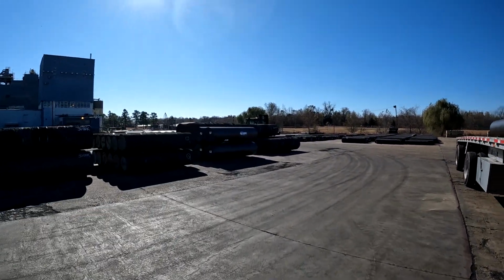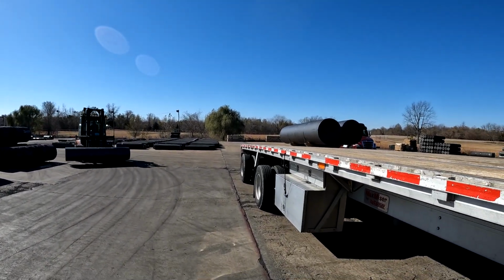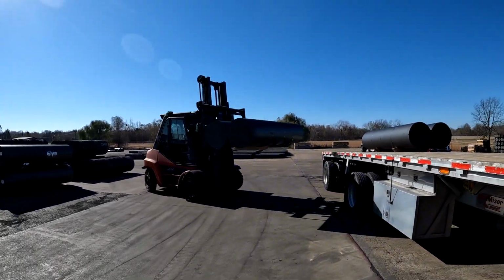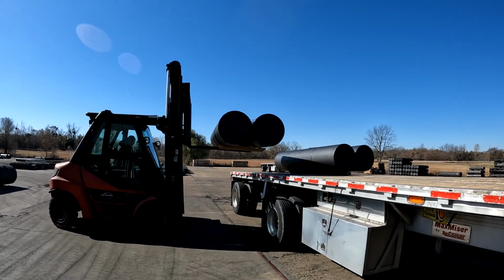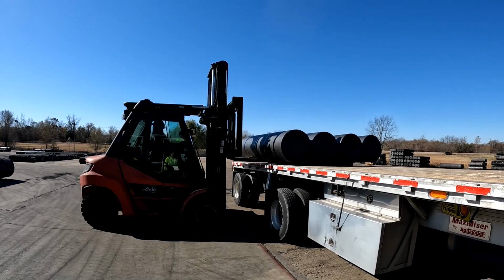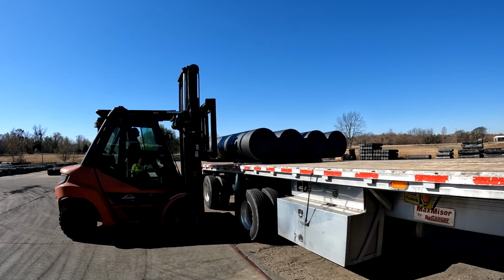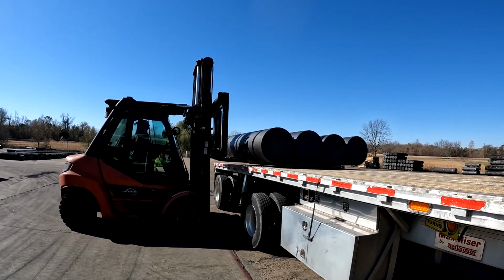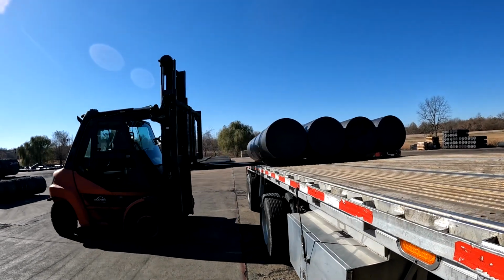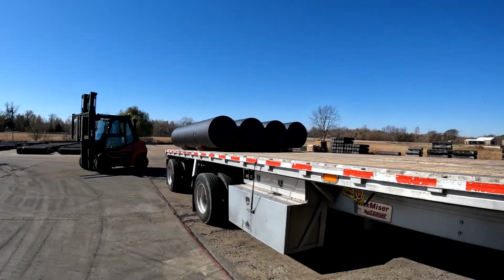Here's my loader right here. So that's what we're getting. Looks like maybe 10-foot product. So it'll probably be 3 sections in pallets of 2. Probably 12 total cylinders. But that's it. Like I said, it's a real quick load. Straps over, I'll put 3 straps over each section, and that'll be it.